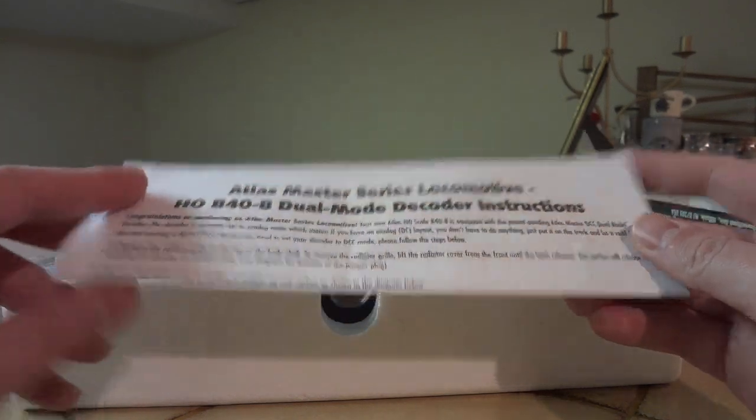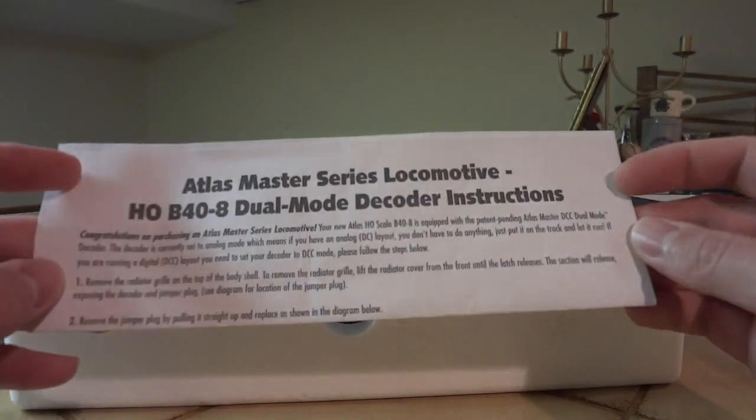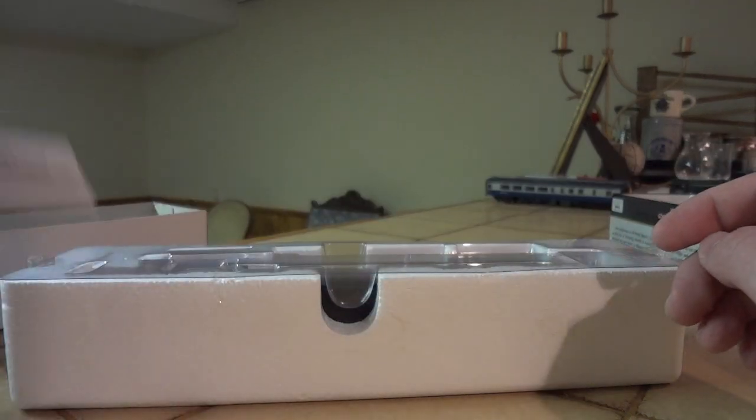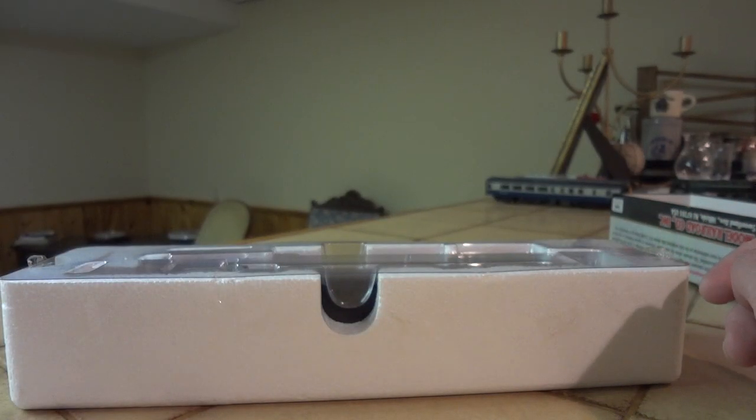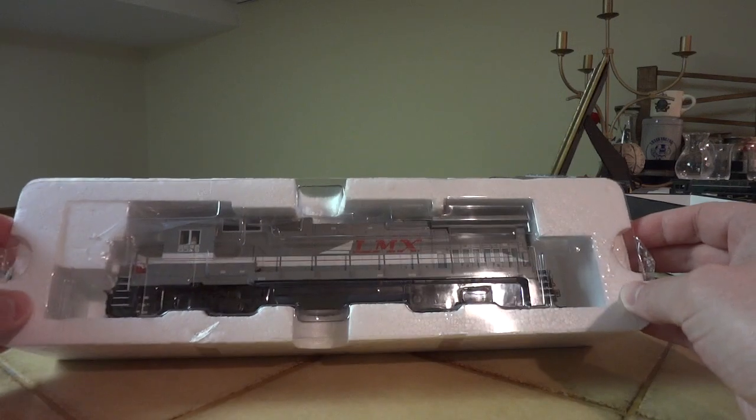There's the mistake again. Instructions that came with this model are pretty basic. Just decoder and basic instructions. Thank you for purchasing your engine and everything. Atlas did not have locomotives that had sound installed. Just a decoder came with it, as high up as you could get.